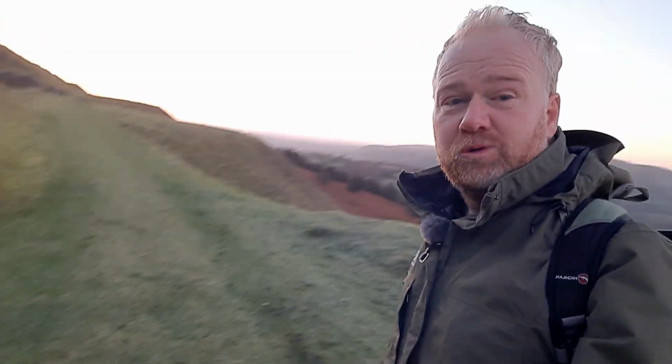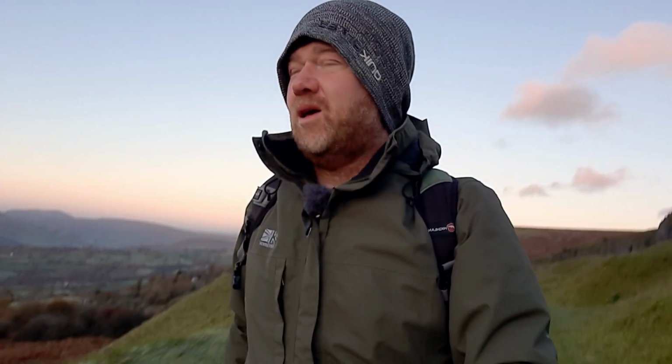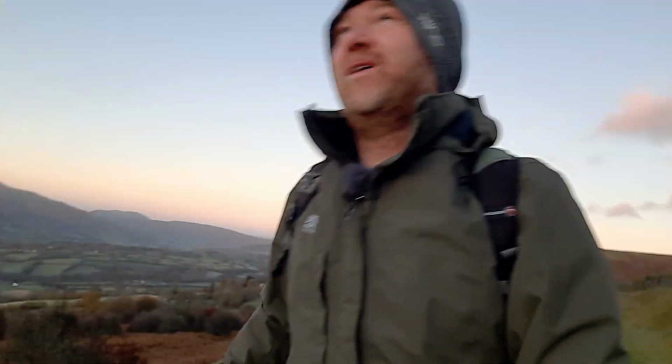You can see this prominent path here, which was the leftovers of Bailey's Tram Road. So this is the road that would take it all the way to the canal. So I've just resorted to putting my hat on. Keep the old bonce warm.